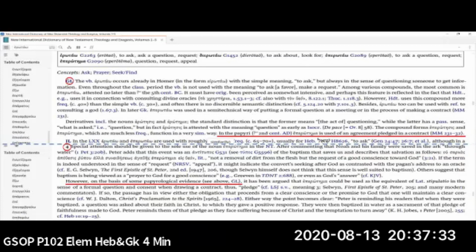And so my point being is that when you look at the evidence, you have to let the evidence carry you forward and make a decision. And I would conclude that the evidence says that this is an appeal to God. It's a request to God. Baptism is an appeal to God. The act of baptism and obedience to baptism is an appeal to God to cleanse my conscience. How does he do that? He does it through the resurrection of Jesus Christ. He paid the price. And that's how my conscience is clear.